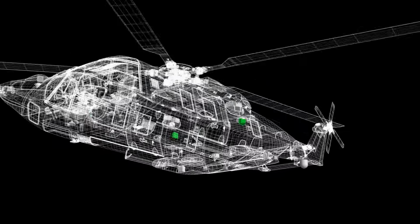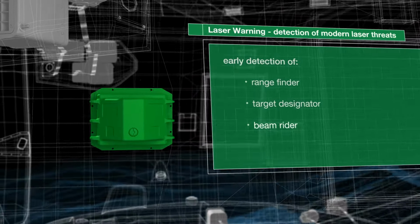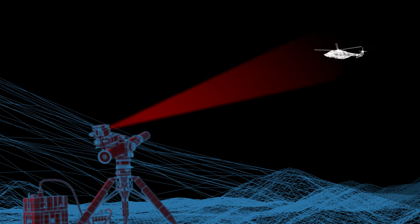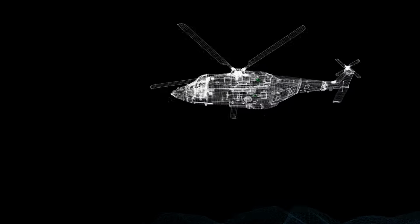Threats that use laser guidance are detected by the laser warner within AMPS. The high-sensitivity laser warner with beam rider capability detects sources already within the initial tracking phase, which immensely increases reaction time. Laser, 10 o'clock. And protection of aircrews.